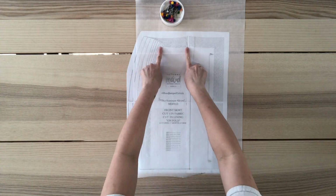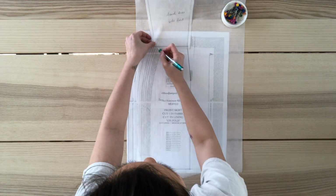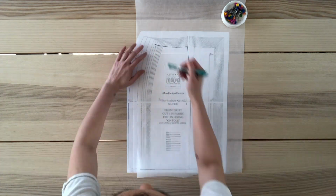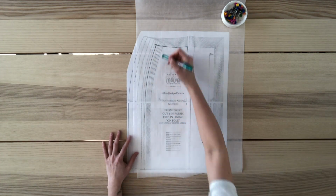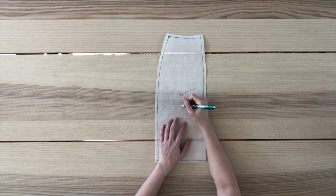I want my skirt seams to line up with my top, so I use my side front top pattern to figure out how wide I need this side piece to be. I draft a new waistline matching the width from my top and use the original pattern to trace my side seam. Add a 1/2 inch seam allowance all the way around and cut. Here is the first skirt piece.